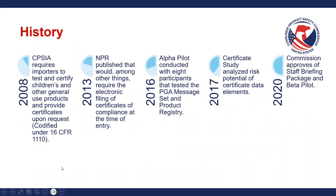So, brief history. In 2008, the Consumer Product Safety Act requires importers to test and certify children's and other general use products and provide certificates. This is essentially what will be explained to you in his half of the presentation. The same statute, however, gave us the authority to require the electronic filing of certificate data, and we've been taking steps to reach that point, which again we're going to finalize by the end of next year. In 2013, we published a proposed rule that would, among other things, require the electronic filing of the certificate data.